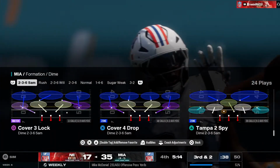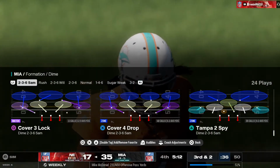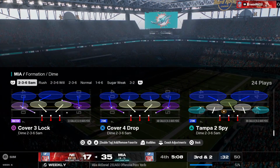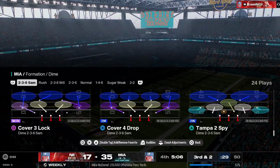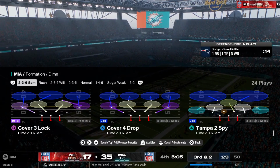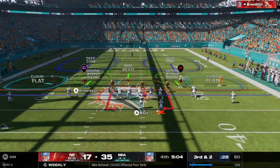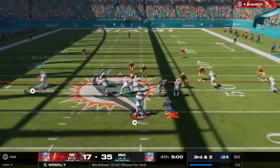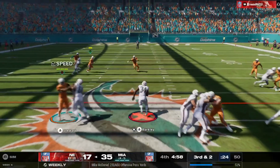And with that run, Mike, even though it brings up 3rd down, it still keeps this offense in what they call a 50-50 downs. It means with the down and distance provided, you can call a run or a pass, and both are equal threats. And that's what makes it so hard for these defenses to defend those situations. We'll try to run here with Barkley.